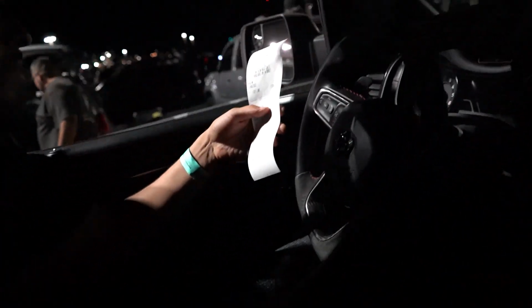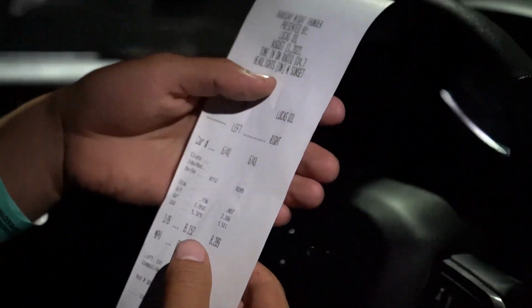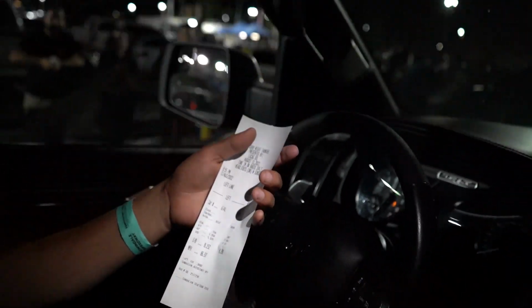I'd rather do this one again. One more time. What'd it get? 81, and then she got an 82. 81, yeah. You gotta have that helmet. Anything better, so I'll be in the stands then for the next couple races.